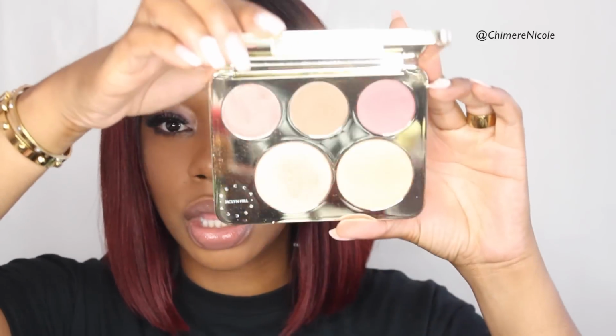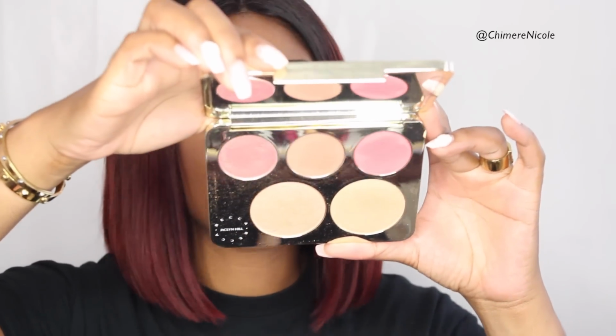So the first product is a face palette. For some reason it's hard for me to get open because of my nails. But this is the face palette by Jaclyn Hill, and it just says Becca, and it has Jaclyn Hill's name in the front. I know my camera may not pick it up because it's white and I have a white background, so just bear with me. Inside of this palette you get 3 blush colors and you also get 2 highlighters. So this is the actual palette.